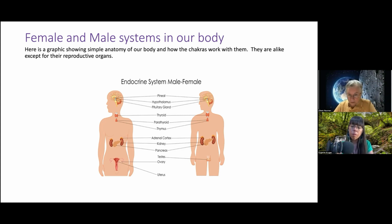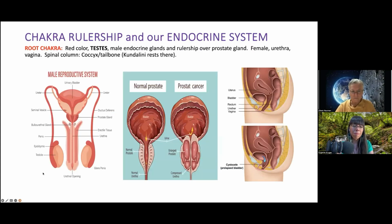So pancreas, adrenals, thymus, thyroid, pituitary gland, and pineal, we've all covered. We've already talked about the testes and the ovary. So I'm going to move right along here.